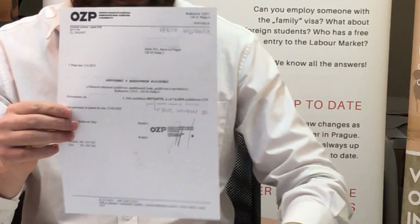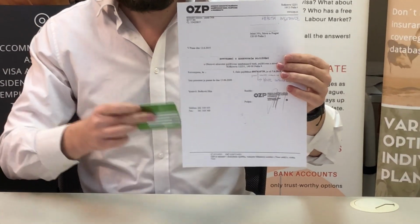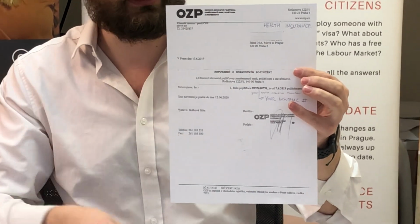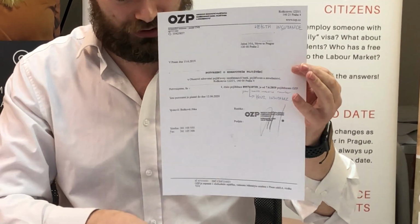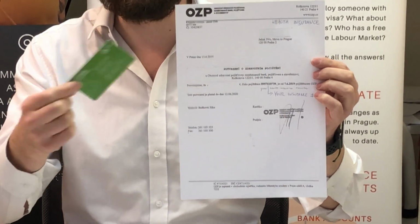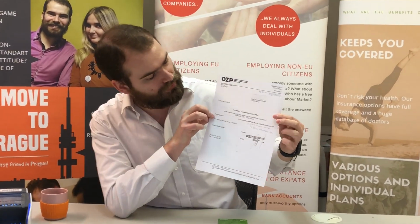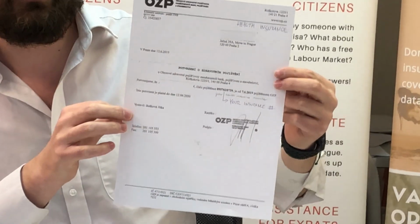Because eventually the health insurance company will issue a card like this for you, but that takes some time. So until you get a card like this, you will have this confirmation, and you can start using the public healthcare based on this document. But eventually you will get a card like this, and this is the health insurance card you will be using normally. But until you get it, you use this document.